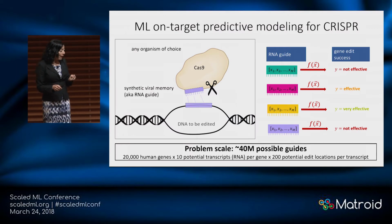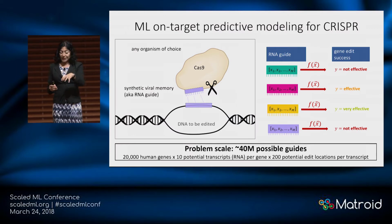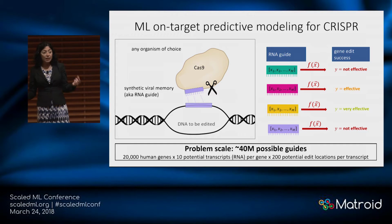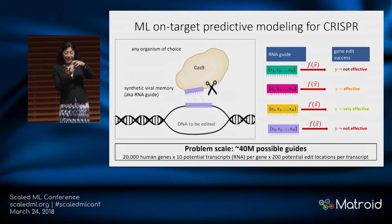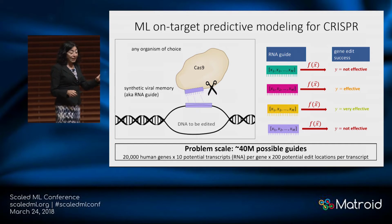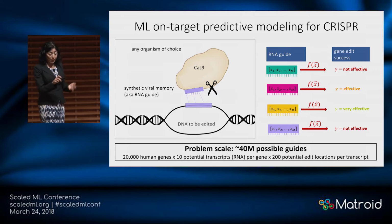So what do you do here? Well, you saw this picture of this little Cas9. So what I want to do is look at my RNA guide. This is 23 nucleotides. It has certain features, like what nucleotide is in what location, how likely that guide is to help in the unzipping of the DNA, which has to do with the melting temperature, and how close it is to the end of the gene, because things don't work as well when it's at the end of the gene, that kind of thing. I came up with a model that predicted the success of the gene edit. And it was a regression tree, a boosted regression tree model.